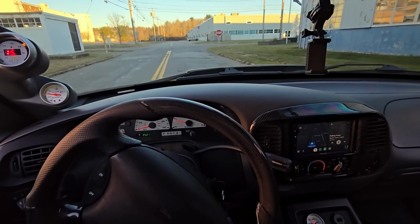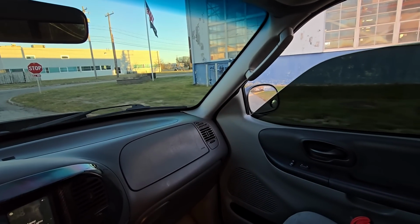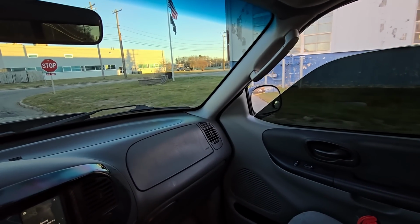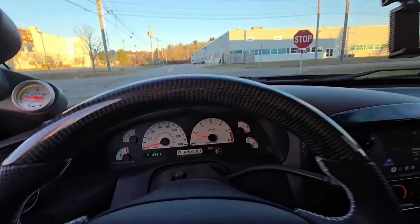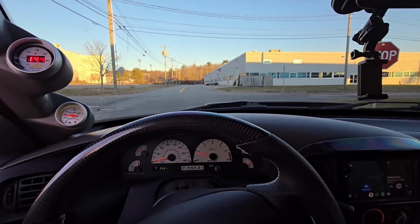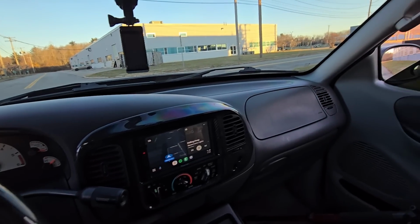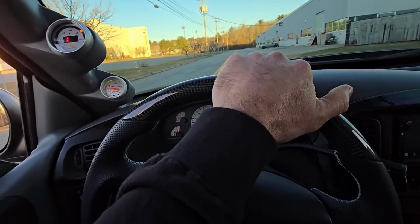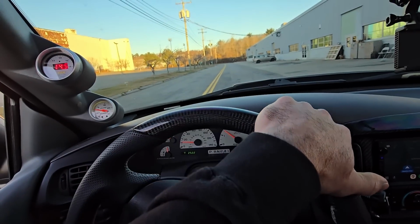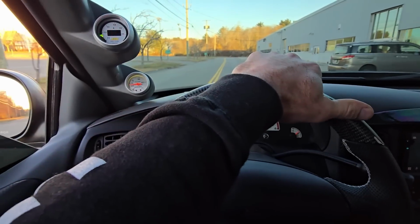More importantly though, this is what I love. Look, we're rolling into Cars and Coffee car show. Hear that? Oh yeah. Look at that. Chopping 750, 800 RPMs as you're rolling into the car show. No more hanging out at 1300 RPM. Sounds insane.